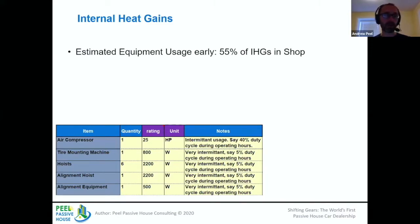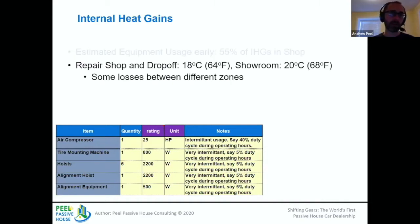Now, we couldn't say whether that is 10 minutes per hour at peak or at an average power. We don't know what the average power is. And again, budget constraints, so we couldn't go and start monitoring the other car dealerships, unfortunately, and they're not even metered to be able to derive that data. So it was basically our best engineering estimate of what the internal heat gains were. You can see the repair shop takes up, from our estimate, about just over half of the internal heat gains.